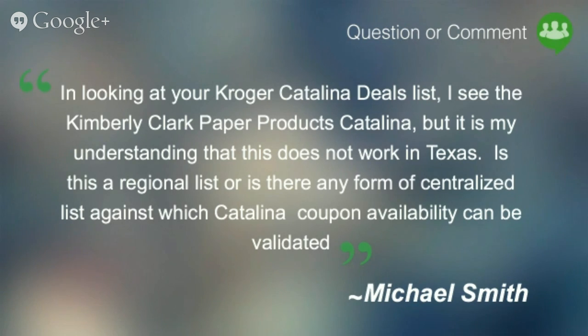It's hard to even know what the participating offers are other than people doing trial and error and realizing that this didn't work in this area or this didn't work in this store, but it is working in this store. When I say they used to have a list, they did, and it was very detailed. So you would see the Catalina promotion for, let's say Kimberly-Clark, and it would show you every participating store that was part of that promotion. So losing that was kind of a sad day when they took it all down, and they never put anything back that was like it.